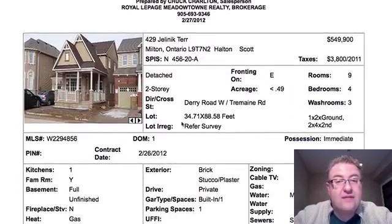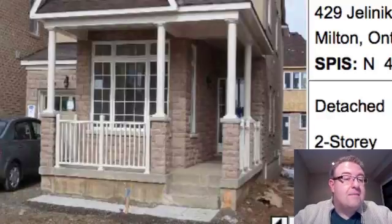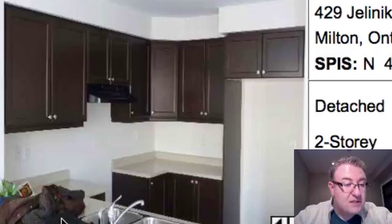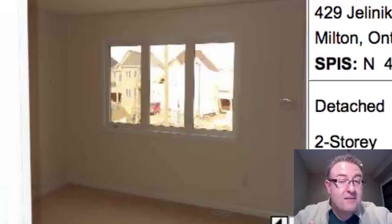Another one on Jelinek, $549. $549, and you get a single garage, and you've seen all the value you can get with a double garage. So 2173 square feet. But it's just not playing in the right field. You know, the first number should probably start with a 4. Bunch of crap on the counters and no appliances. Like, there's no way this is happening. I try and be nice in the videos.